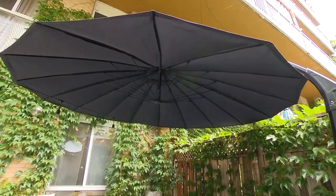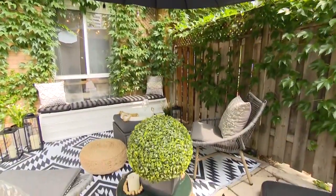Is in full effect, which I love. But if yours is in need of a little glow up, Monique Taylor-Yee Shui has a patio transformation that will give you major inspo. So Mo, tell us what the space was like before the makeover.